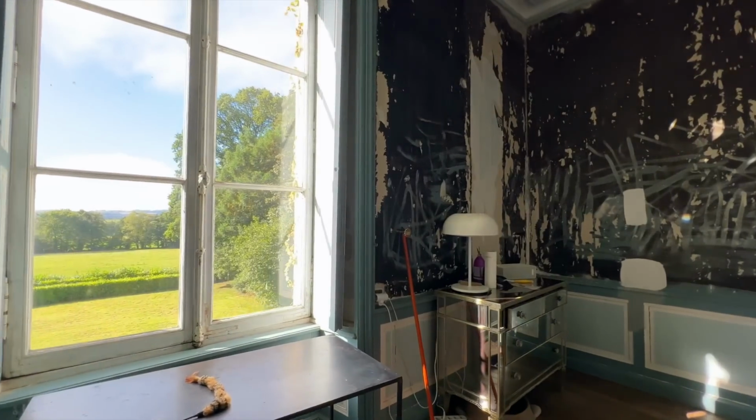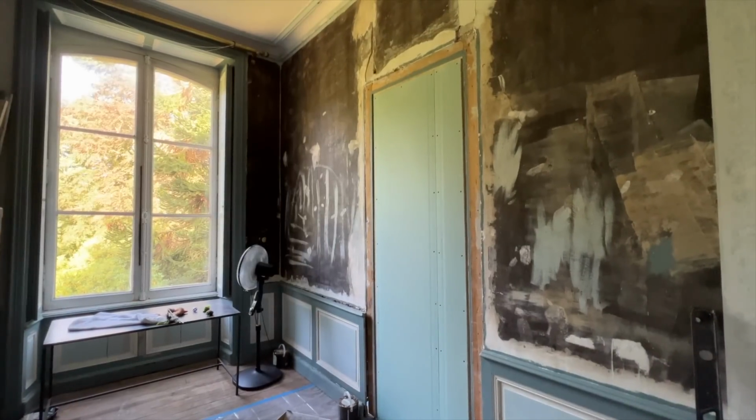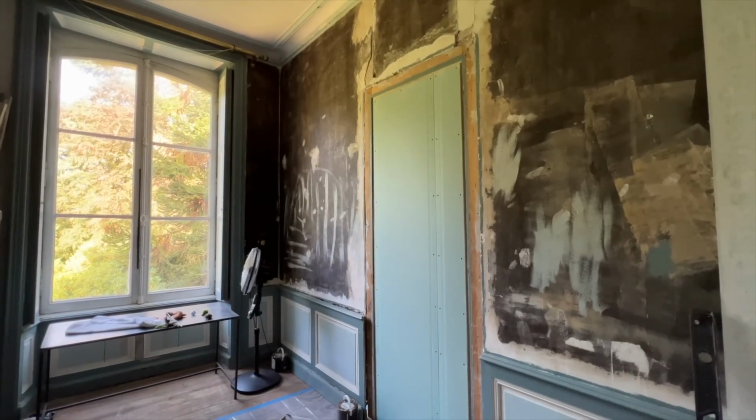We have finally transformed our bedroom from a horrifying black hole into a restful, uncluttered space, something we desperately needed.